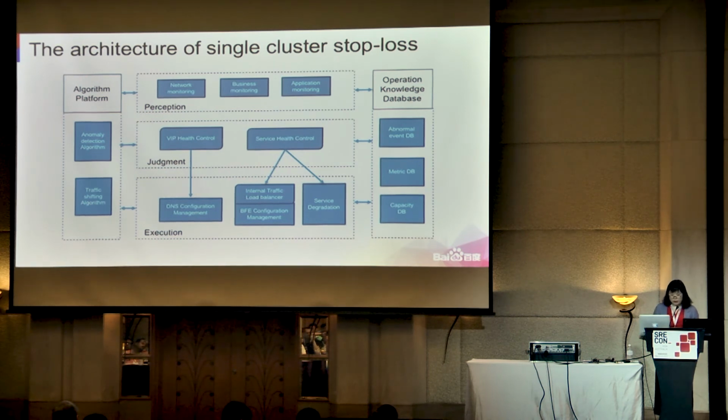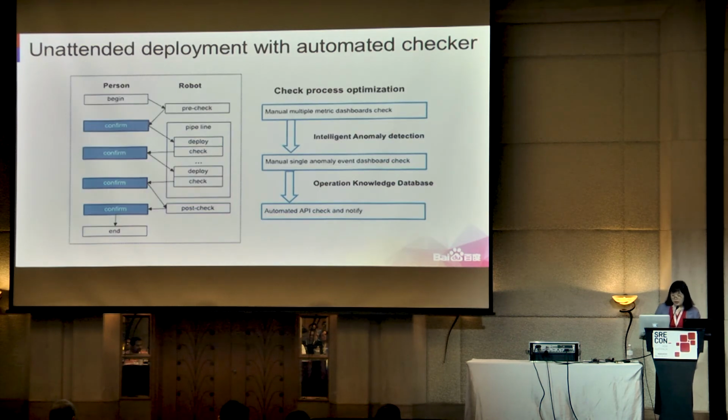So our algorithm platform provides anomaly detection algorithm and the traffic shifting algorithm for our stop-loss boards. And the operation knowledge database provides the infrastructure to achieve the storage, subscription, and query of the abnormal event, metric data, and the capacity data. So that's all for our single cluster stop-loss practice. And next, I will introduce our unattended deployment with automatic checker.